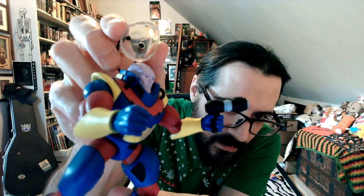Pretty cool stuff. This is actually the first time I've had my hands on the figures. Again, I'll try to go sorta careful here. That one bubble was a little loose on the other guy. That's why I chose him to open, because it was kind of coming open anyway. This is secured a lot better.